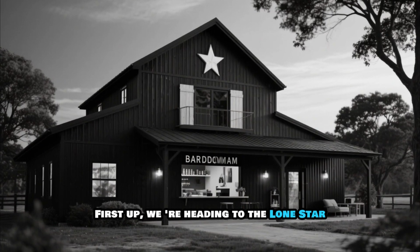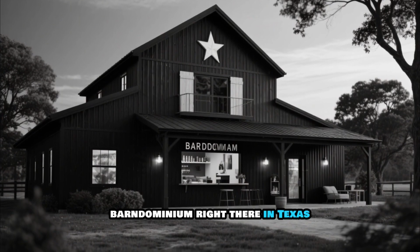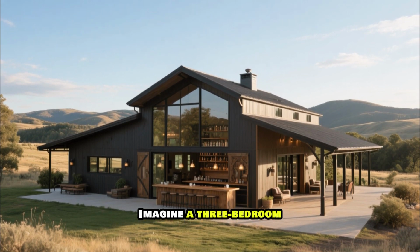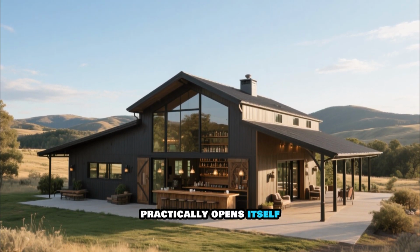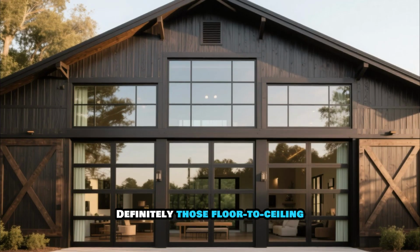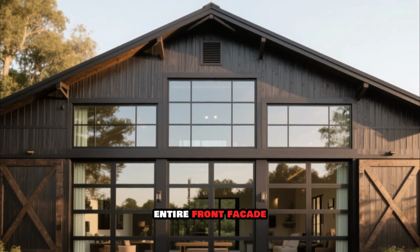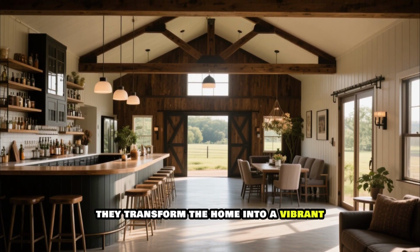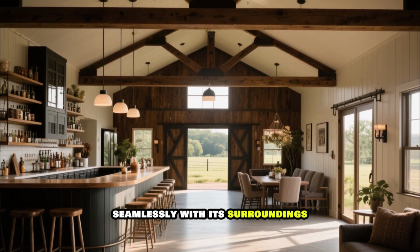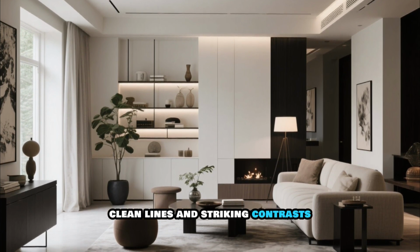First up, we're heading to the Lone Star State for our initial stop, a sleek black and white modern barndominium right there in Texas. This home is a true showstopper. Imagine a 3-bedroom, 2-bathroom design that practically opens itself up to the outside world. The most striking feature? Definitely those floor-to-ceiling windows stretching across the entire front facade. They don't just let in light, they transform the home into a vibrant, airy space that connects seamlessly with its surroundings.